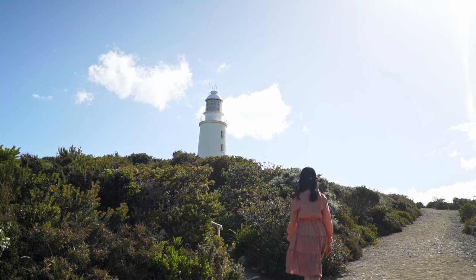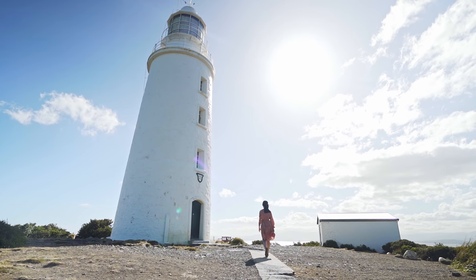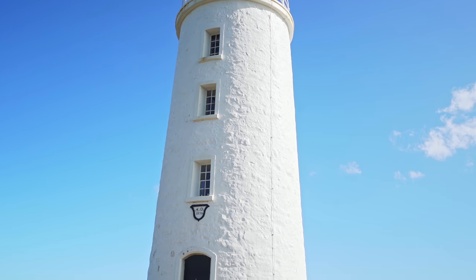So this is it, the southern tip of Australia. And as you can see, the view is amazing, incredible. Oh my gosh, it's picturesque, so beautiful.